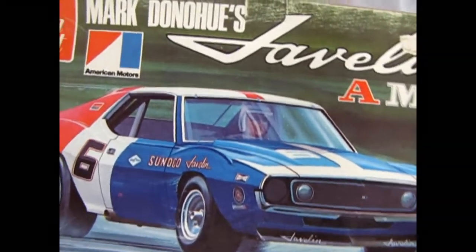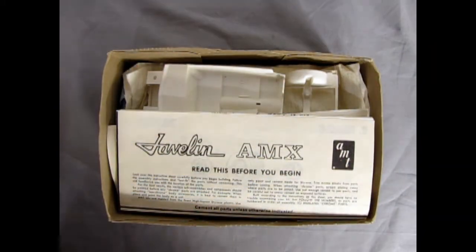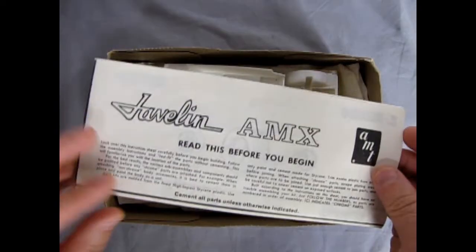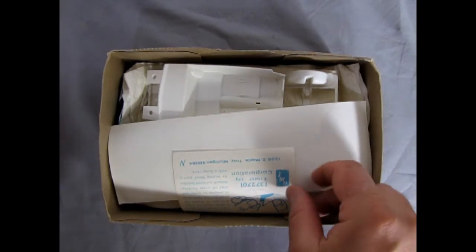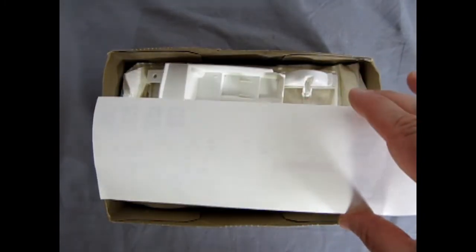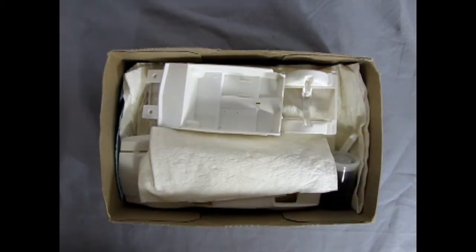And as I was saying, this is out of my own personal collection, and I did buy it secondhand at a model kit show a very long time ago. However, what is nice is that the previous owner actually put everything in paper towels. So here we have a Javelin instruction sheet. We have our decal sheet. I did get a replacement set of decals, which we'll take a look at later.